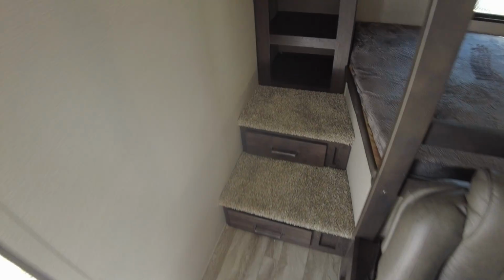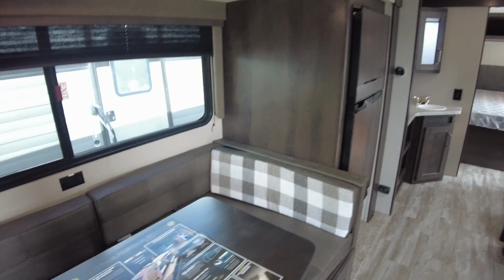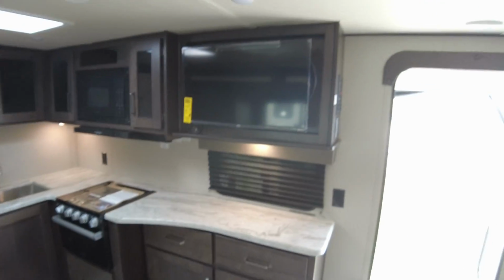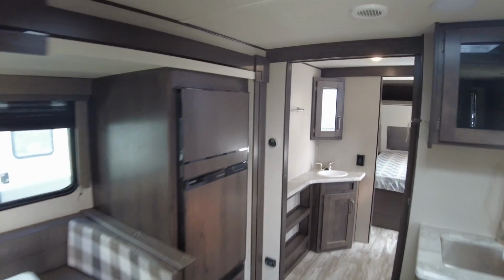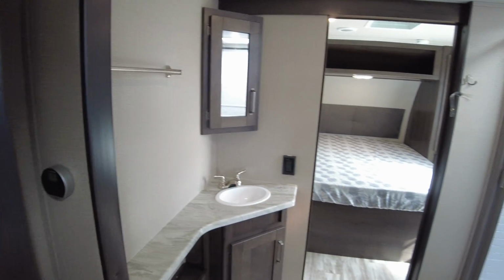Little storage underneath each of the stairs. Another closet. And windows for each of your guests, kids, hitchhikers, whatever you're doing. So it would be recliners there. It would be the set of 3 recliners there if that's the way you wanted it. Lots of counter space. Same smart TV. No vents on the floor. 12-volt fridge. The same bedroom and bathroom, or the same bathroom as that first one.